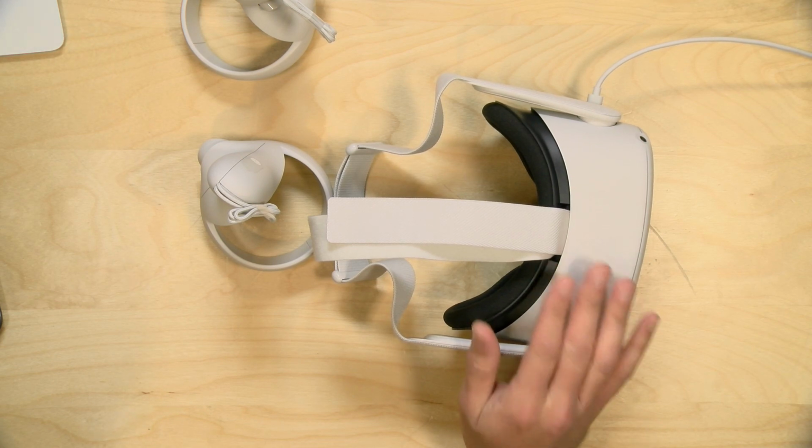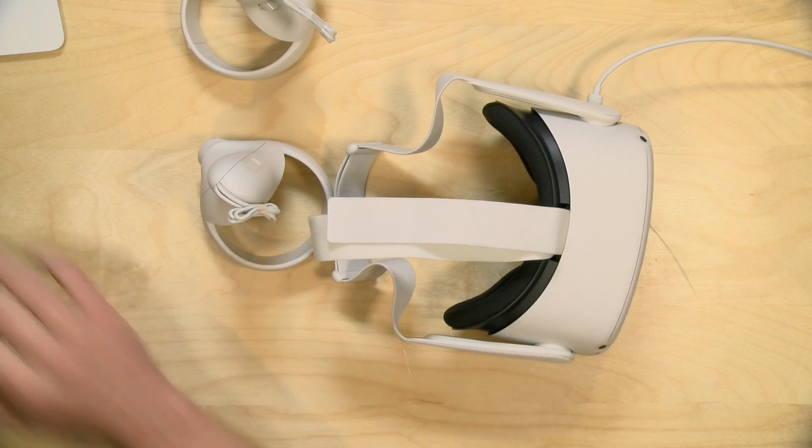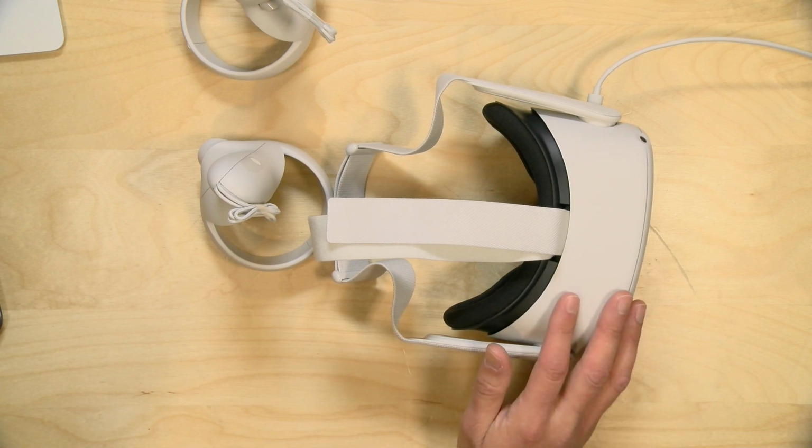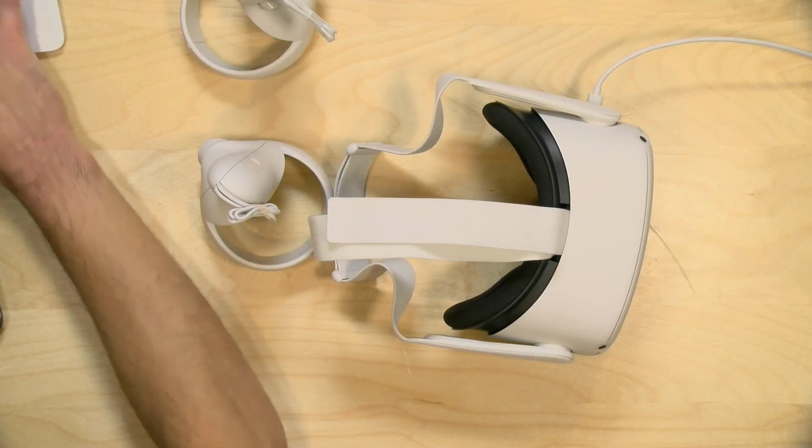All right, IPD adjustments, as we just discovered, the old one had a range. IPD again is the distance between the lenses. And if you have one of the iPhones or iPads with the Face ID, you can download an IPD app to get the exact measurement of your IPD. I think mine's like 68 or something, or 63 maybe. And the other one had a range of 58 to 72.